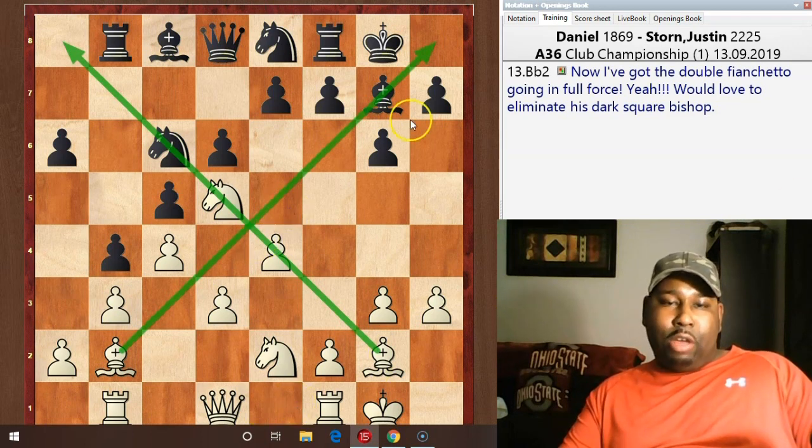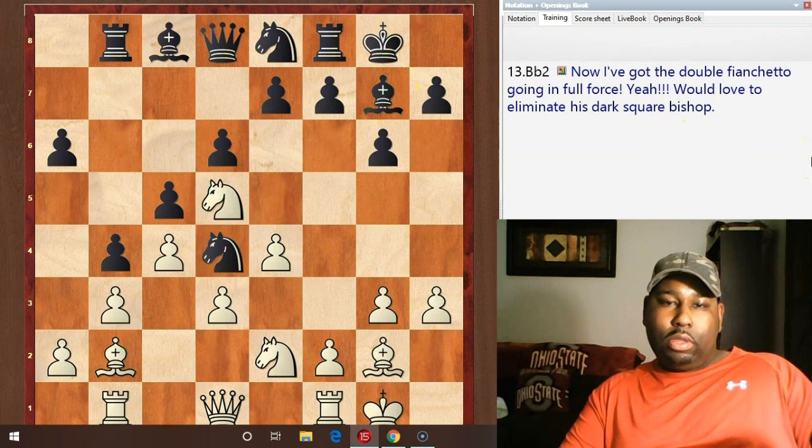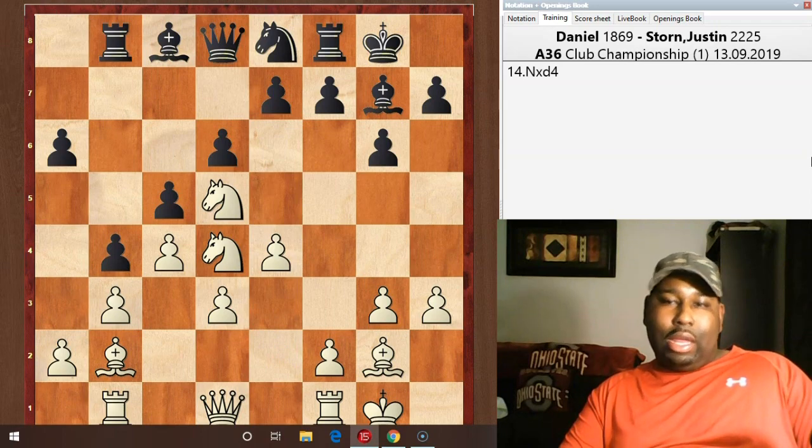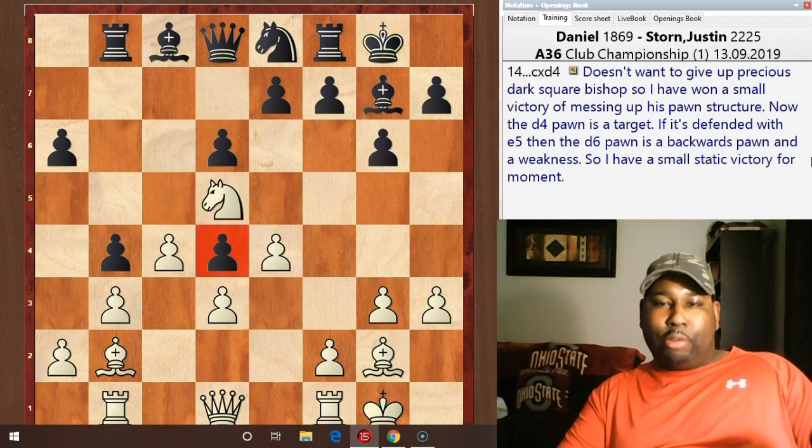If I can pick off his dark square bishop here, that would be great, because this dark square bishop is one of his primary defenders on his king side. So he doesn't want that to happen, of course. He plays knight d4, knight takes, and pawn captures.